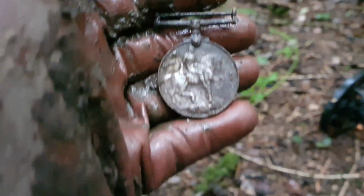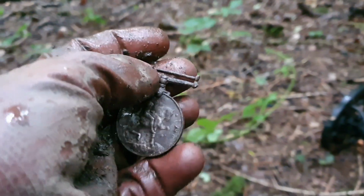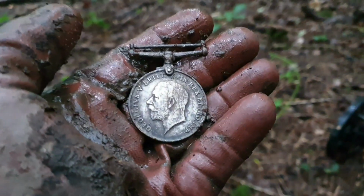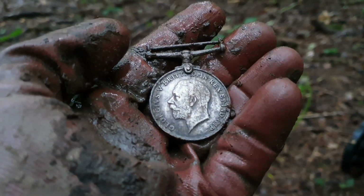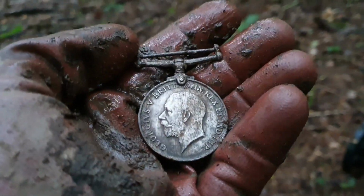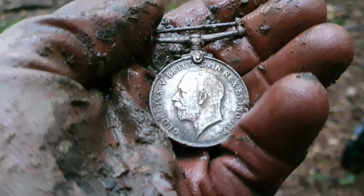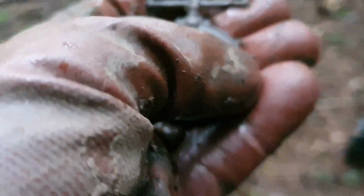Right, I tell you, I honestly can't believe it. Do you know what I mean? I've not been out for a while. That would have been in a lot worse condition if it were just a normal medal on my permission as well. That is a silver medal. I am over the moon with that. I'll see if I can get a date off it now.